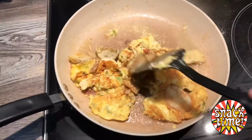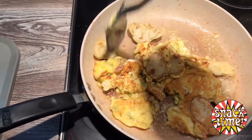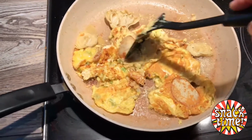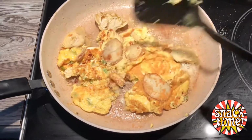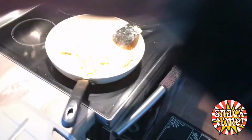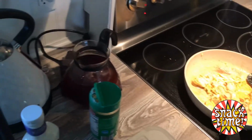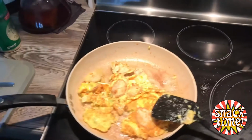The good thing about an omelet and having chickens is, one, they're always pooping them out, so you got a good supply. And if what you make tastes like crapola, then you can just give it right back to the chickens. They'll love you for it.